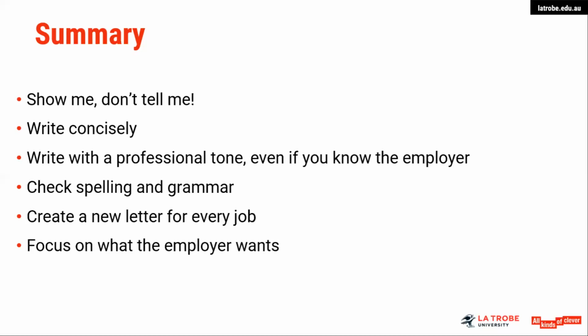And really, have you focused on what the employer has asked for? Or have you given me some other information that I didn't particularly need? Go back and have a look at that job ad. If they've asked for 5 criteria in the ad, all 5 should be covered off in that cover letter. And if they're not, you need to go back and rework it.